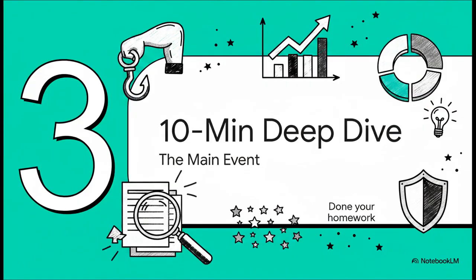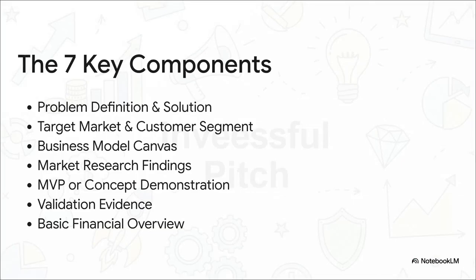All right, so you've hooked them. They're interested. Now it's time for the main event, the 10-minute deep dive. This is where you lay out your entire case and really prove you've done the work. And there's a lot to cover. The playbook lists 7 key things. You need to expand on the problem and solution, your target market, and show your business model canvas, which is basically a 1-page strategic plan.